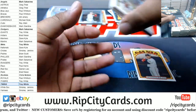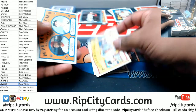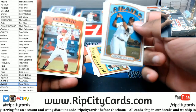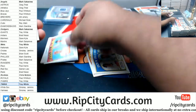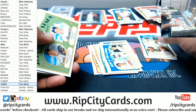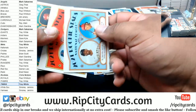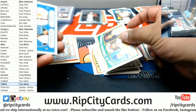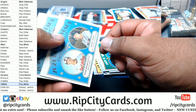All right, so that's the break. All right, as you can see, I got some randoms I need to take care of. So, like I did in the first one, if I have duplicates, like if I have more than one of the same card, I'll give one to each team. Otherwise, I'm going to roll a die to decide what side gets these cards.